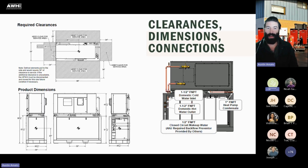These are the clearances, dimensions, and connections associated with the unit. So as far as clearances go, we share all of the same clearances that are associated with the Nile C90 heat pump. We've put our electric control panel out to the front, in a similar position to the Nile C90. We have the same 24-inch clearance out the back, and 24-inch clearances off to the sides.